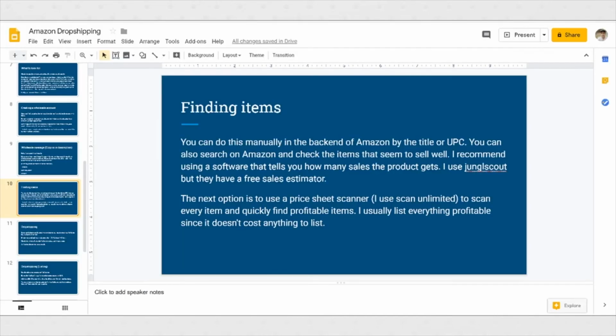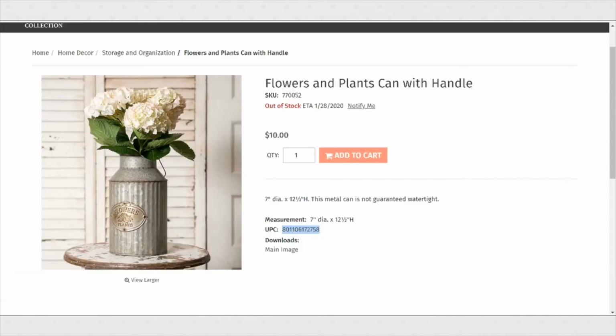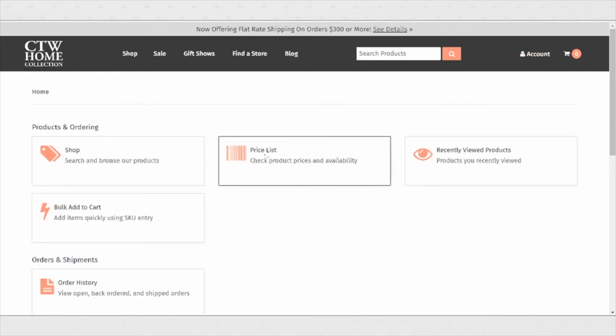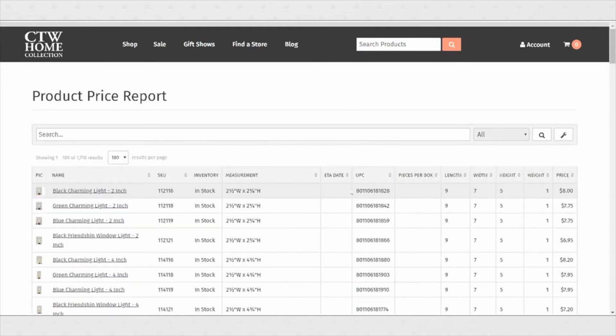The next option that you can use to find items on Amazon is a price sheet scanner. Now, not every supplier is going to have a price sheet, and not every supplier is going to have a UPC code, but for the ones that do, this makes the process a lot faster and honestly a lot easier. What CTW has is a price sheet scanner. If you go to your account, you can actually get a list of all the products with the UPC codes. You'll see right here that if I click price list, this should give me all of the different things, all the different quantities, the price.